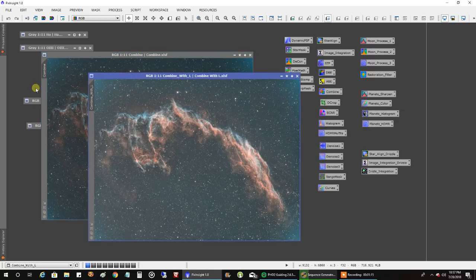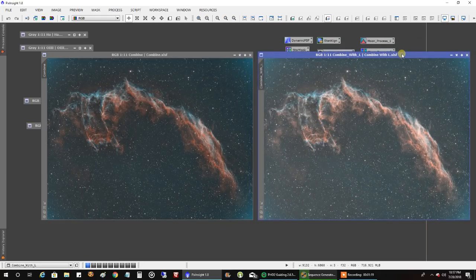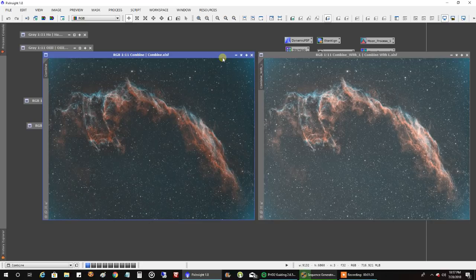And here's another combine where I added a luminance layer to it, and it didn't really look that good, and I'm not sure. I think I screwed something up with it because I went back to do it later after I was already done processing, and it looked a lot better the second time around. So I must have screwed up a parameter on this one.